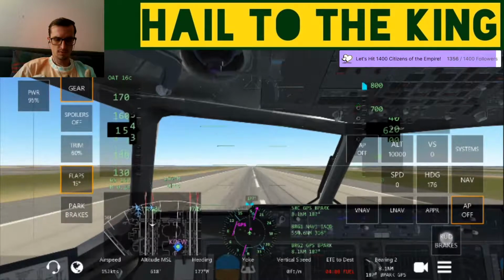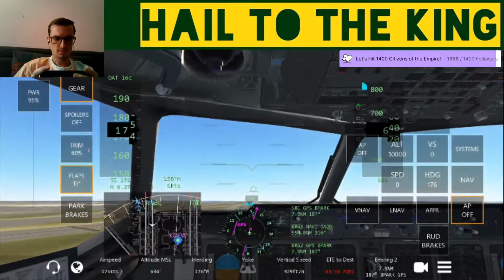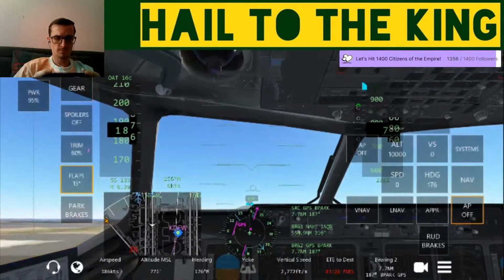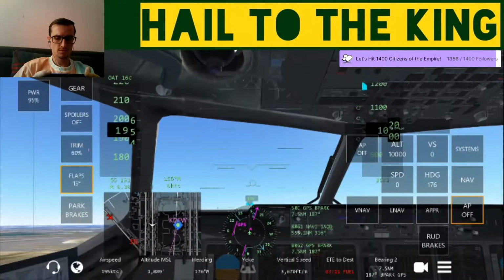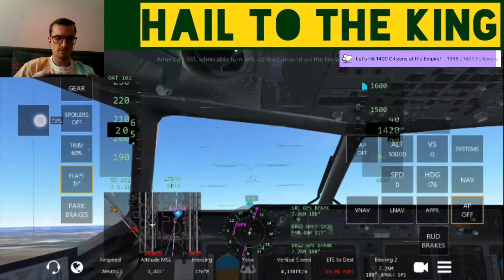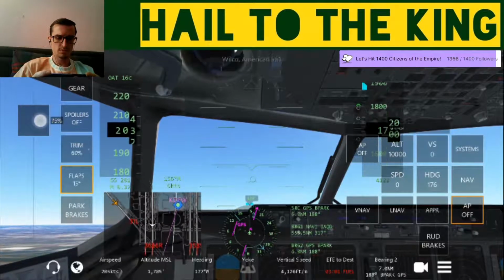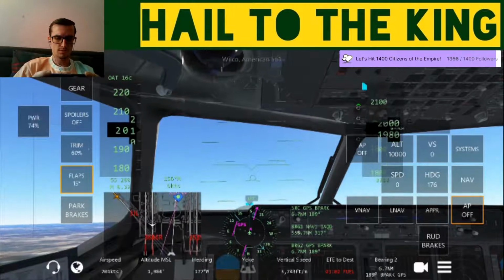V1. Rotate. V2. Positive rate. Gear up. Reduce speed. American 561, when able turn left, contact ground on the taxiway. Wilco, American 561.